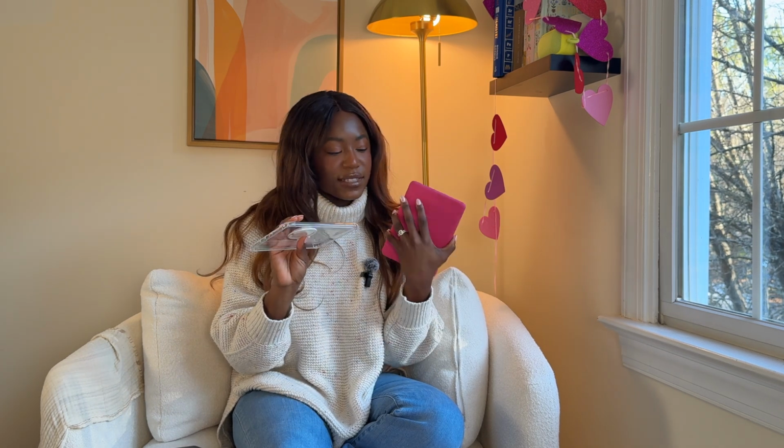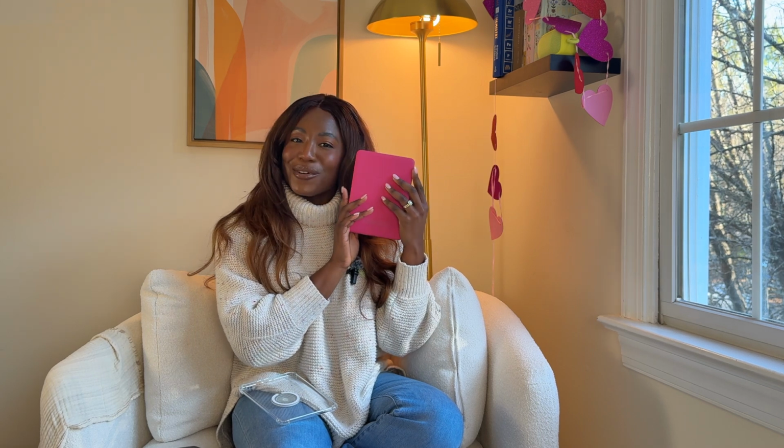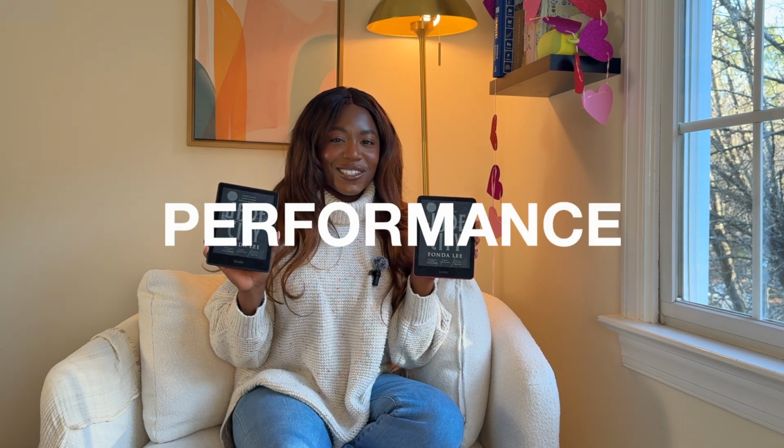Now for myself, I get clear cases so that I can do little inserts in the back that I can see without putting it permanently on my Kindle. But that's why I like to have a nice clear case on it. So especially now with the pink, it can really show through. So if the color really doesn't matter to you, then let's talk performance.